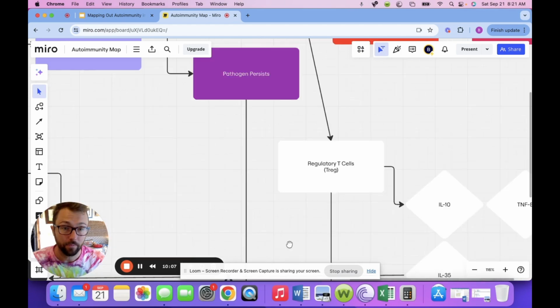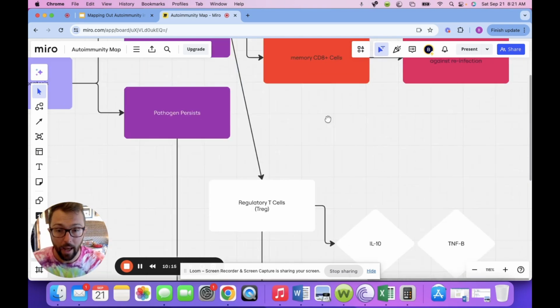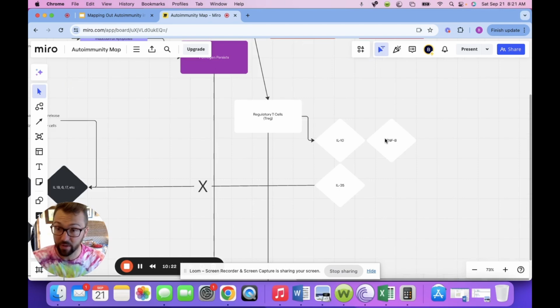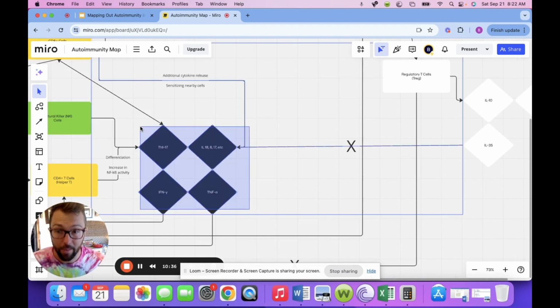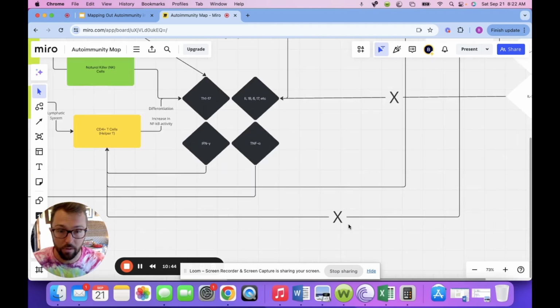Now, if we go back and the pathogen actually is cleared and things are being taken care of, now we start to release those regulatory T cells, right? And these T cells are making the specific cytokines that are meant to neutralize and to calm the immune reaction. So IL-10, TNF-beta, IL-35. These are all designed to neutralize the inflammatory cytokines. You see those regulatory T cells, these are designed as well to halt those CD4 plus T cells. And they can also induce apoptosis in the killer T cells. They're making sure they're clearing the space of all of the extra inflammatory molecules.